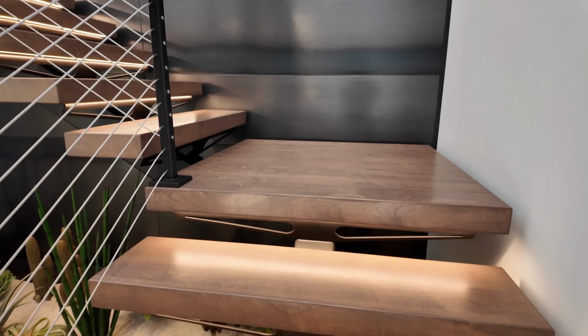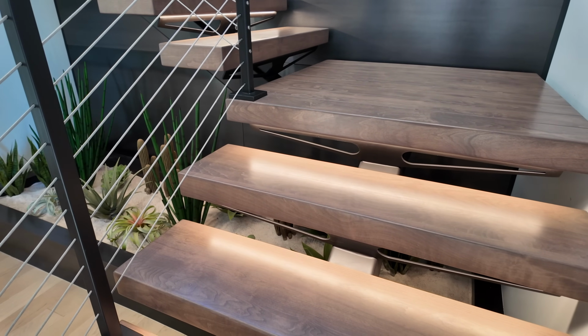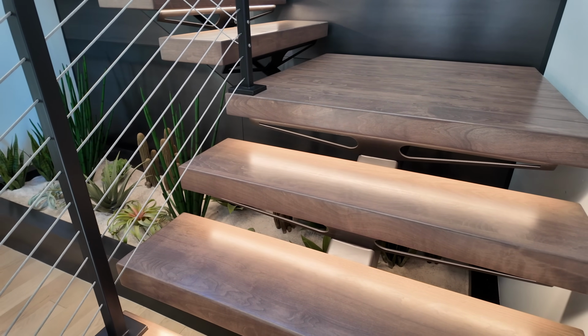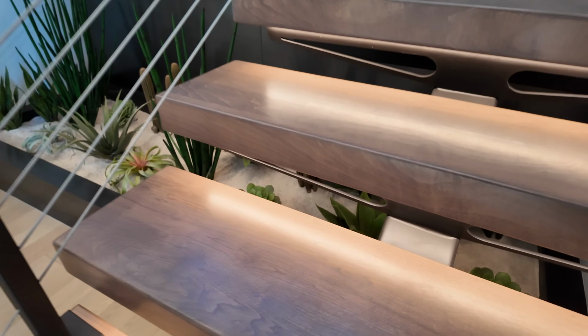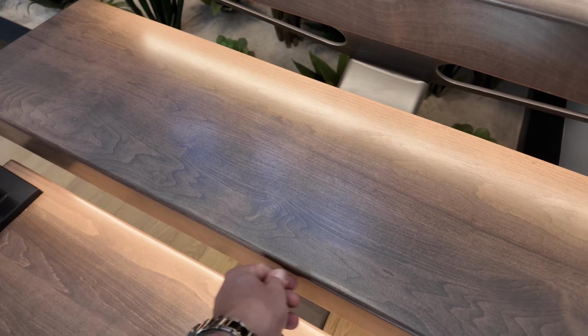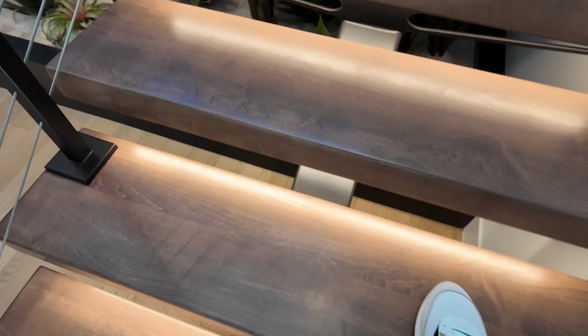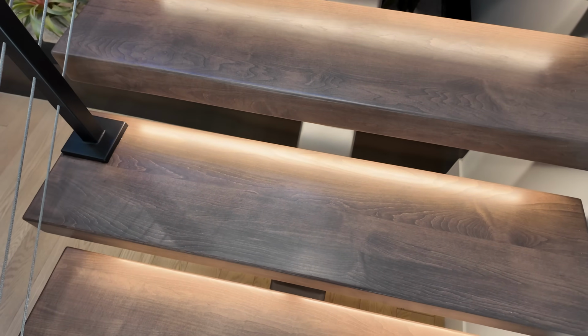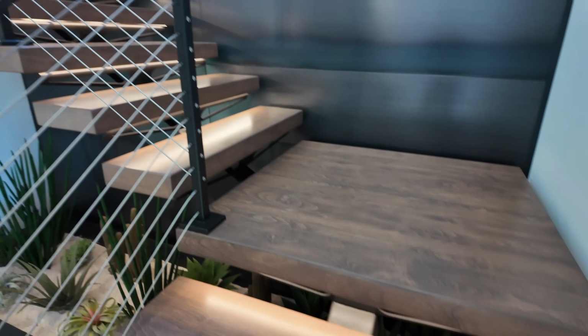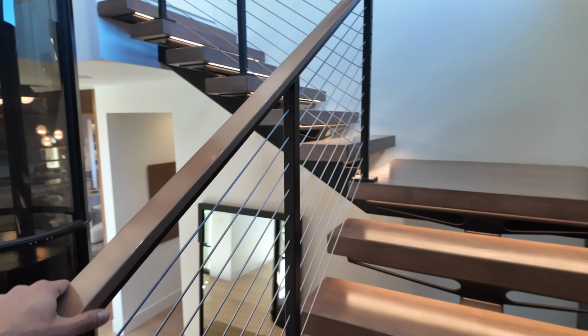Now, some of these are going to be more solid, okay? Some of these may also just be slightly veneer on here that can actually peel off, so just be aware of that, because as you're walking upstairs, you'll end up kicking this and that skin just comes off. However, this is just solid, so you'll be just fine.